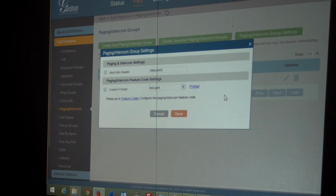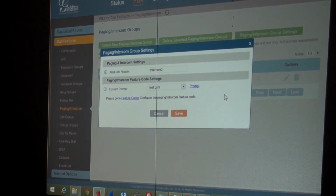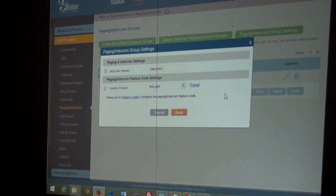To do an auto answer for Aastra, it's Info equals alert, type in auto answer. We are already sending the Alert-Info header, Alert-Info colon, space, and then whatever is in that Alert-Info header field comes after that. So after that, I need to be able to put in Info equals alert, type in auto answer.